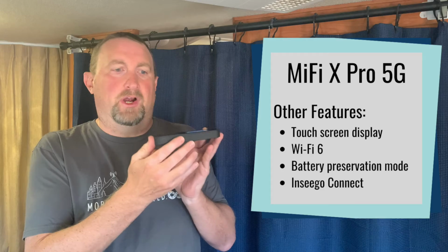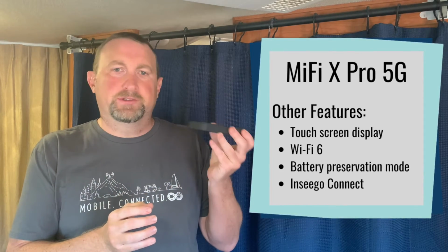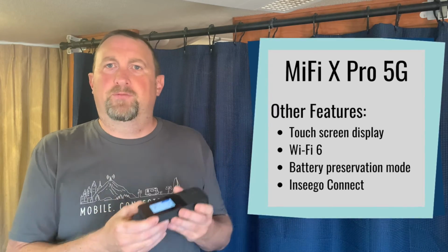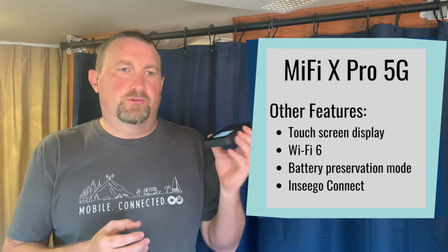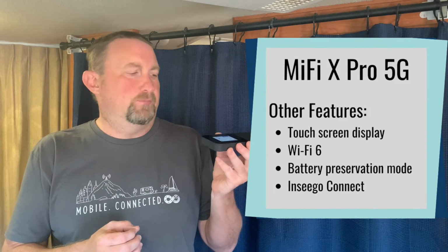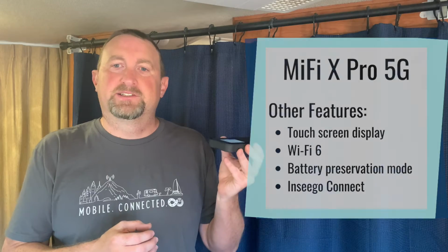As mentioned earlier, there are no antenna ports on this. This one has an interesting feature called Inseego Connect that the Verizon version does not have. It seems to be more focused at the enterprise market, but it gives you some ability to control the hotspot over the cloud. The free version that most of our users would probably be interested in is pretty limited on what it can do, but it does exist.